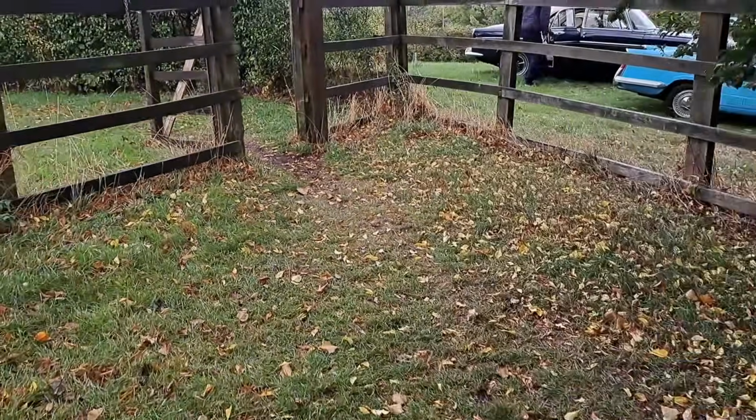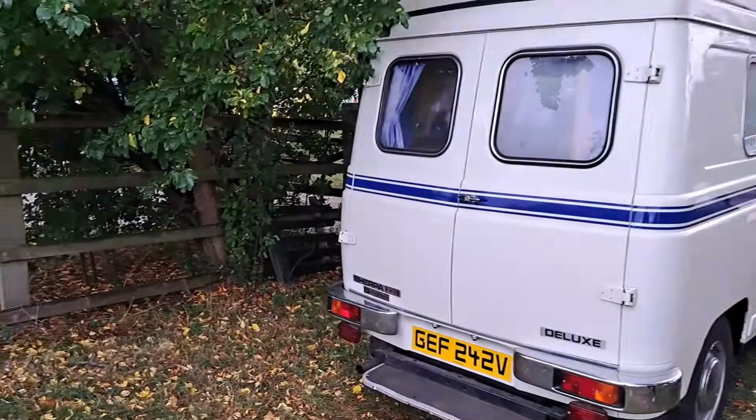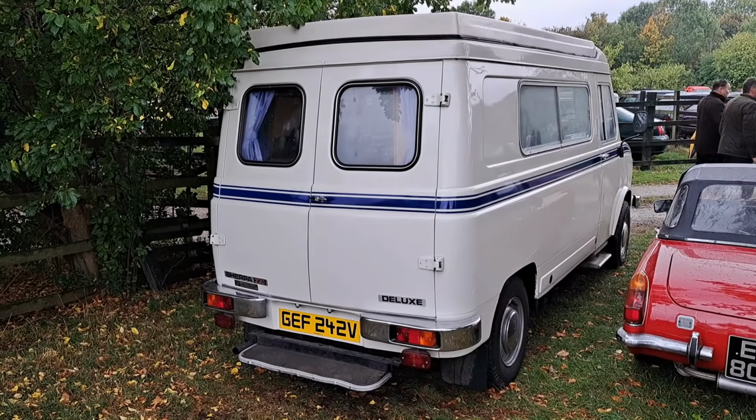Loads of different bits of different cars. Sherpas are always like that. Even right through to the end when they were facelifted and became the LDV Pilot and Convoy, and were discontinued in 2006. But yeah, this is one of the earlier Sherpas that came out in 1974.